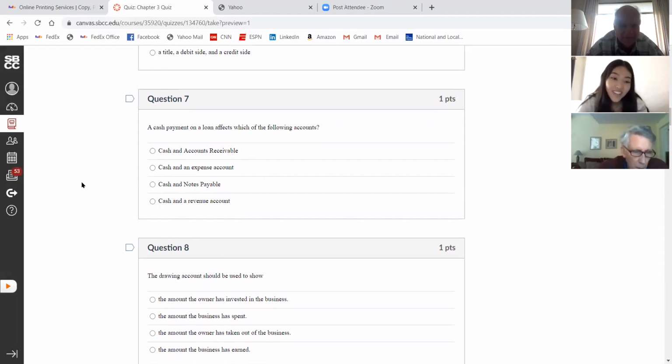I'm to you. Number 7, a cash payment on a loan. What does it affect? Cash and notes payable. Yes, excellent, very good. Notes payable. When you see the word note, that is a loan. It's different than accounts payable. Accounts payable, there's no written contract. It's all based on trust. You come to me to buy my product and I ship to you and I trust that you are going to pay me. If you don't pay me, I can come after you and try to get the money. But if you didn't pay a note, you're in bigger trouble. I can come to you a lot more easily.